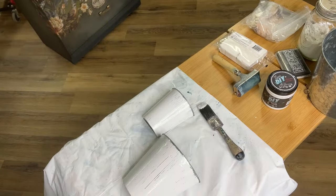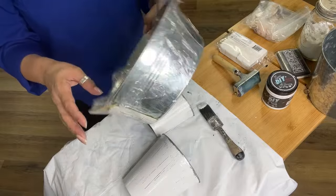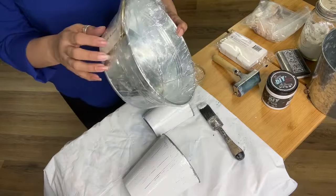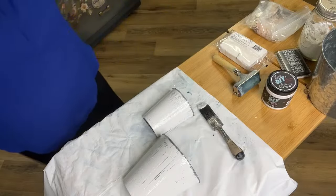I should have gotten more, but I wasn't sure if I was gonna use them, but I've got these too. So I don't know what I'm gonna do with this one, but we'll have to play with it to do something.